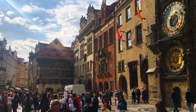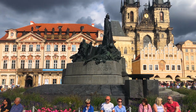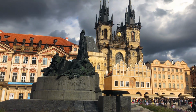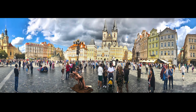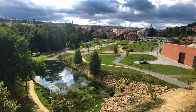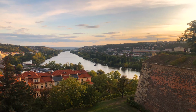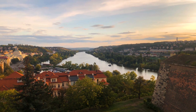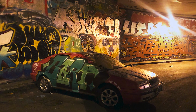But you gotta like crowds to enjoy the city, because it's constantly being stormed by armies of tourists from all over the world. Just look at this main square. Pure chaos. In places like this, there are obviously a lot of scams. Check out the YouTube channel Honest Guide, where a dude hunts and exposes scammers of all kinds. And Prague obviously has some cool quirks.